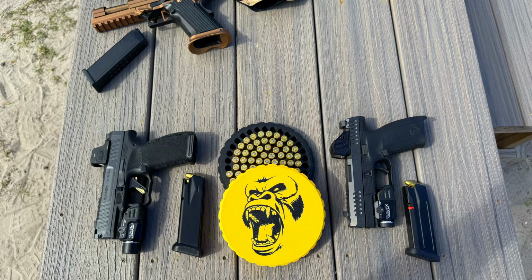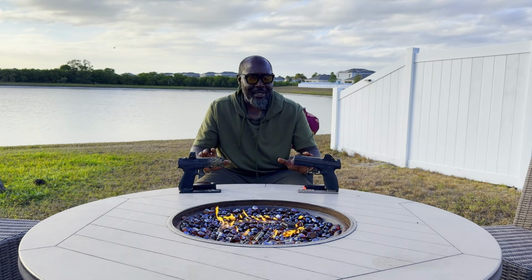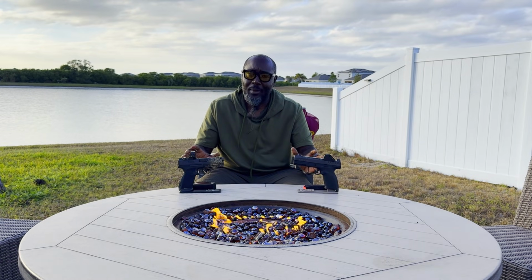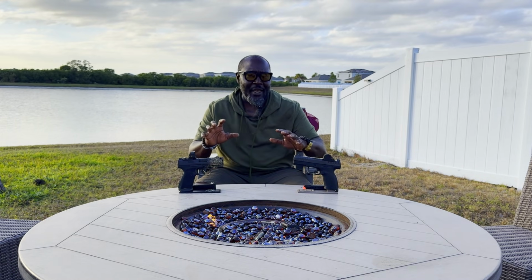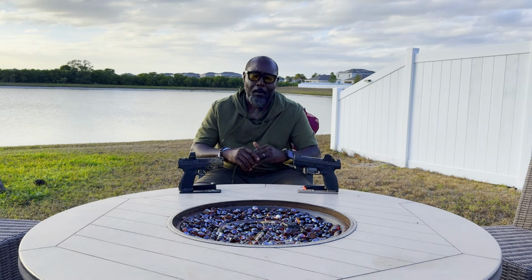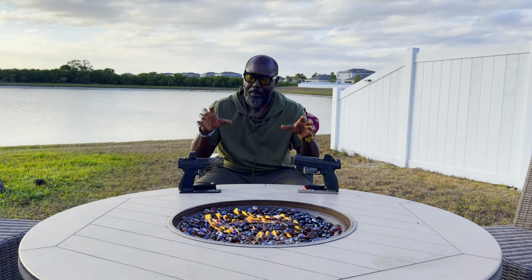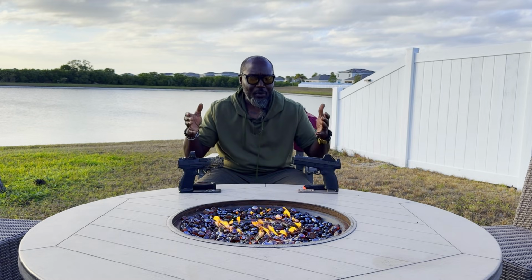Ladies and gentlemen, today we are here for a quick 50-5 clash against the Canik Mete MC9 Prime versus the CZ P10C Ported Edition. Both of these are phenomenal firearms, guys. I give both of them high praises. But the 50-5 is less of a ranking view that we're giving each of these Hemis, and more so we're going to talk about the features of each and which one we decided to go with. So let's break it all down.